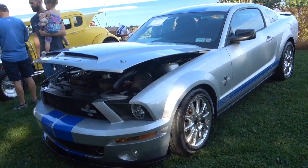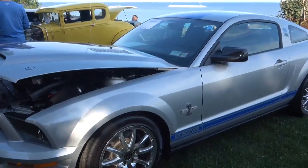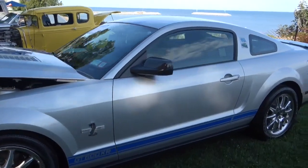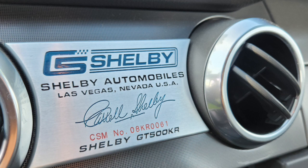So Bill, why don't you tell us about your car? The 2008 Ford, along with Shelby, came up with a very limited production vehicle. They made 1,011 of the vehicle.